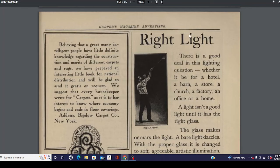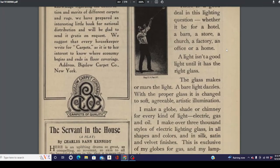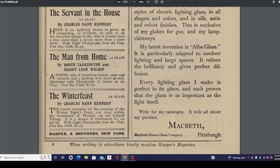Okay, right light. There's a good deal in this light in question, whether it be for a hotel or a barn, a store, a church, a factory. The glass makes or mars the light. A bare light dazzles; with the proper glass, not. Interesting. The servant of the house. The man of the home.